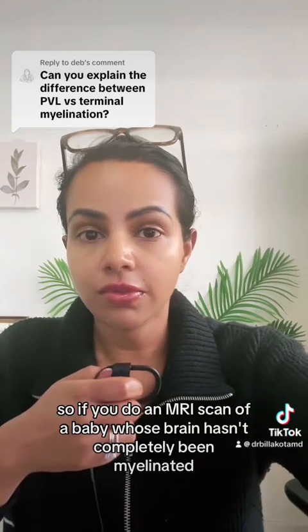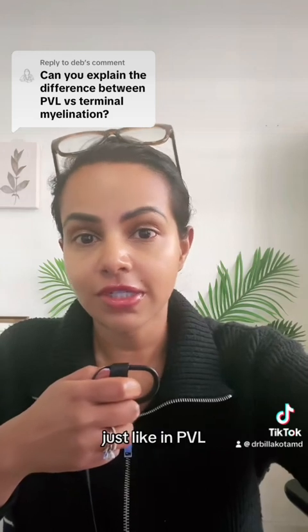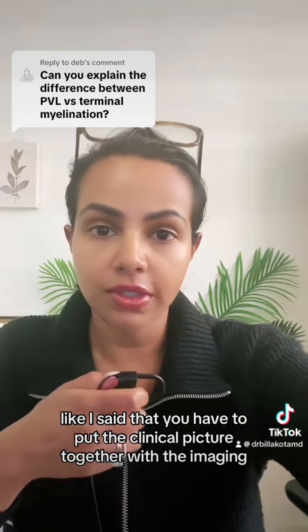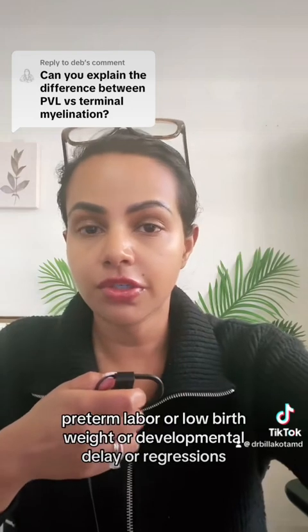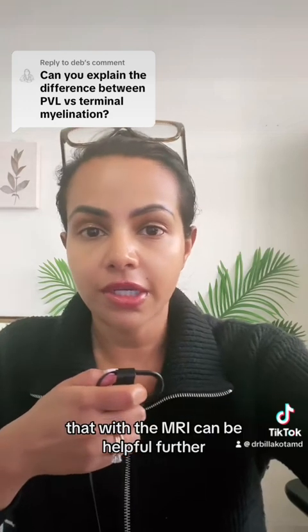So if you do an MRI scan of a baby whose brain hasn't completely been myelinated, it also can look bright and white, just like in PVL. So in this case, how do you tell the difference? Again, like I said, you have to put the clinical picture together with the imaging. So if there is a history of preterm labor or low birth weight or developmental delay or regressions, that with the MRI can be helpful.